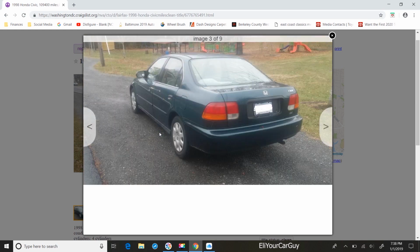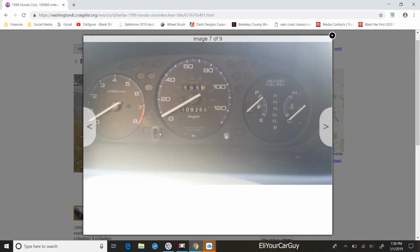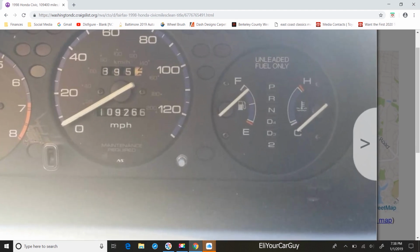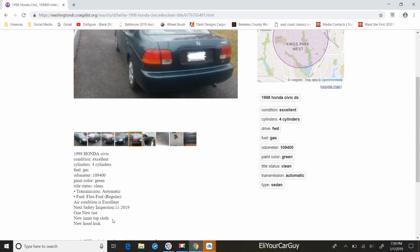The body on this one doesn't look like it has any noticeable dents. It doesn't look like it has any rust. It's got 109,000 miles. They're listing it with a full tank of gas, so that right there says that they're confident in the vehicle. They're more than likely using it, and they want to have gas in it because it's being driven daily. Air conditioning, automatic trans, 109K, 4-cylinder, new hood lock. That's something cosmetic. They took the time to replace that. New inner top cloth, which is the headliner, so they took the time to replace the headliner. And it's inspected till November of 2019.